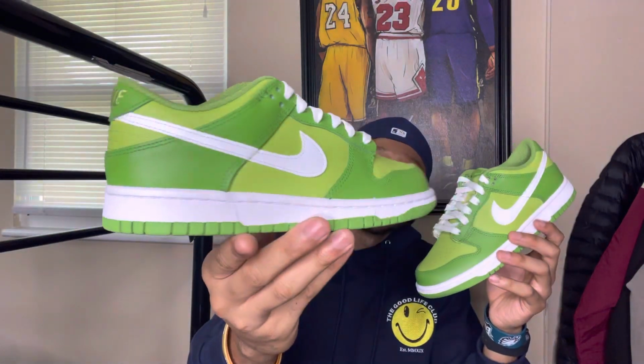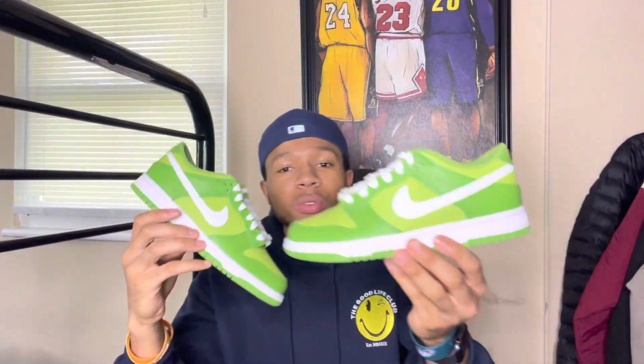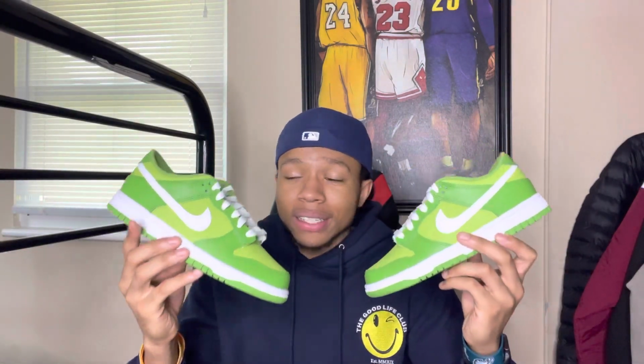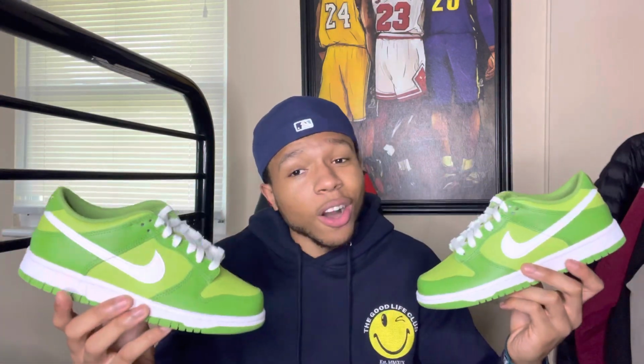The dark Chlorophyll Nike Dunk lows. Like I said, no release date on these at all. So you could easily go on GOAT, StockX, you know what I'm saying? Grab these joints. I ain't gonna lie, like I said, I need to get the man size. So hopefully I'll find a man size before I pull the trigger on GOAT or StockX. Hopefully, man.